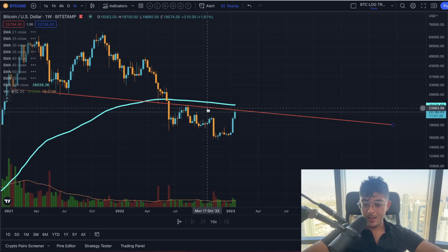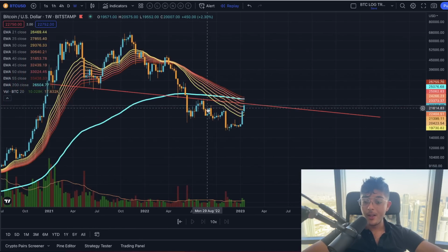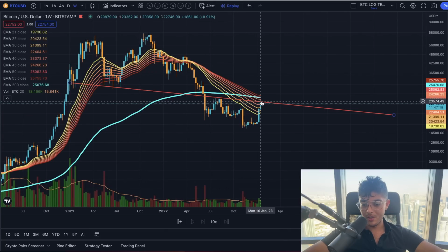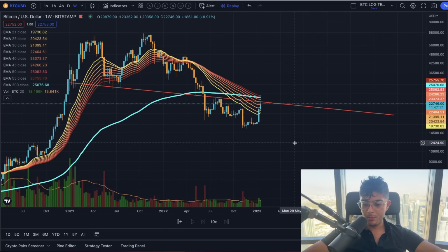If we take a look at some of the moving averages that we've got on the chart here, there is a lot of resistance. This is important to keep in mind. It's not just this resistance line that's potentially going to be causing some problems for Bitcoin.